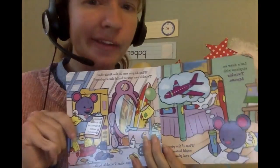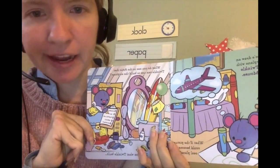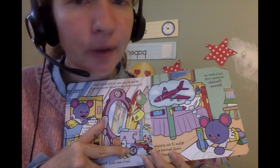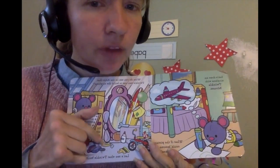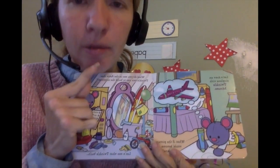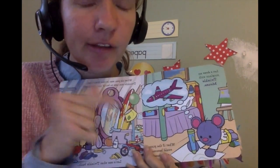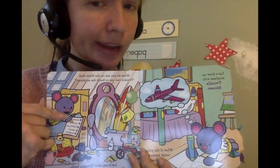And what else will Twinkle need for this? It may be that he needs wheels. Do you see this? The wheels. So, wheels. Can you say wheels? Wheels. And propeller. Propeller. And can you say the other thing, which is wings? Wings. These are the things that Twinkle will need.